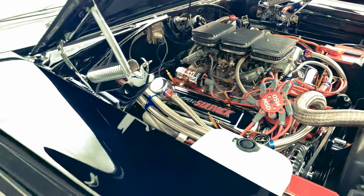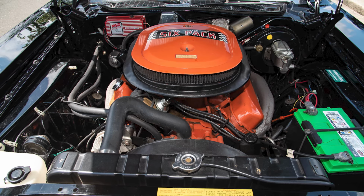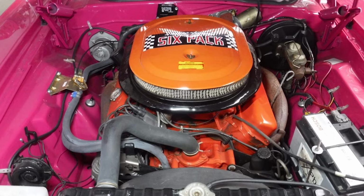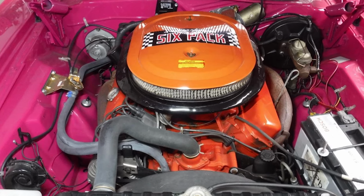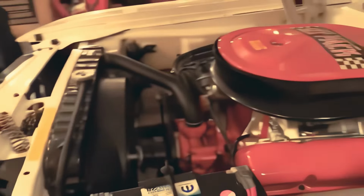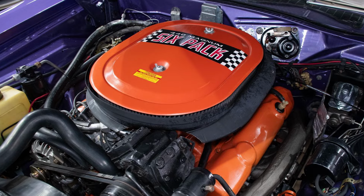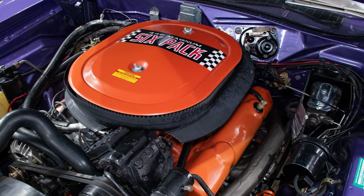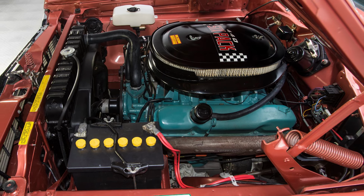Dodge branded it 6-pack, a name that hits like a punch to the chest. Plymouth went with 6-barrel, still powerful, but with a touch of sophistication. Though the names differed, both used the same technical foundation: 3 Holley carburetors, aluminum intake manifold, and nearly identical performance. The real difference was in attitude.